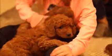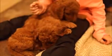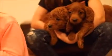I'm looking at their weights here. Penelope is 5 pounds, 8 ounces. Mom, look at the puppy. And Lily is 5 pounds, 10 ounces, so they're close. Look at the puppies.